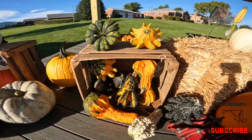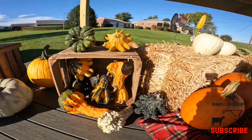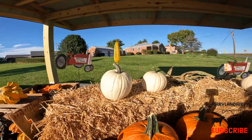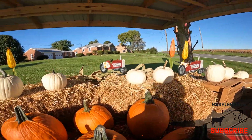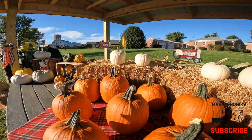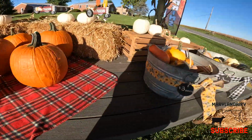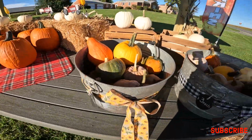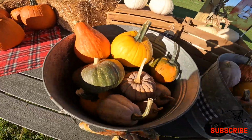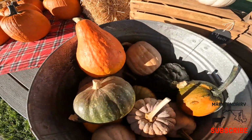And then we have gourds here, all different colors, sizes, shapes, and a couple of decorations, stakes to put in straw bales, the white pumpkins, which are pretty popular because they're easy to paint or draw on. Then we have the regular carving pumpkins. And then probably my favorite part are these gourds, I'm going to call them, but they're different colored pumpkins. I just think they're pretty unique and they've been pretty popular this year so far.